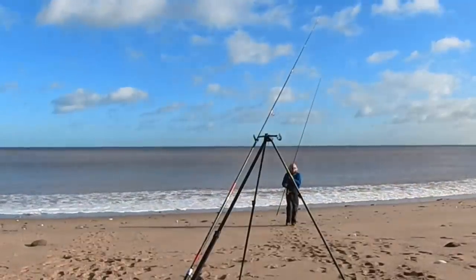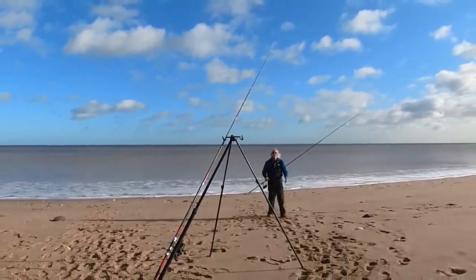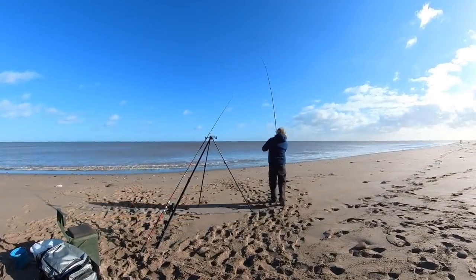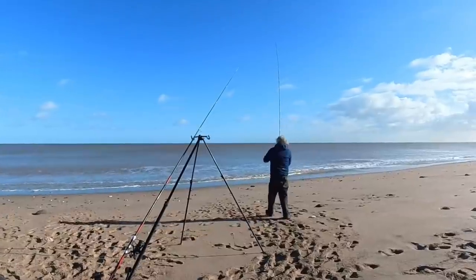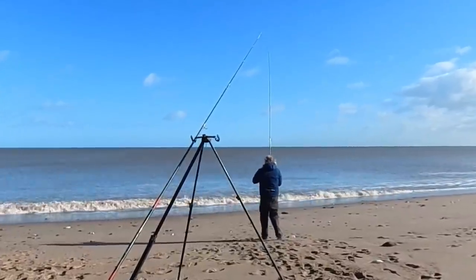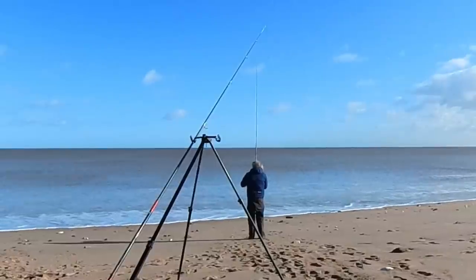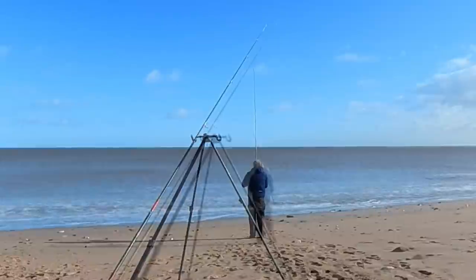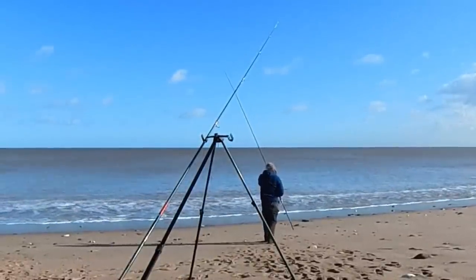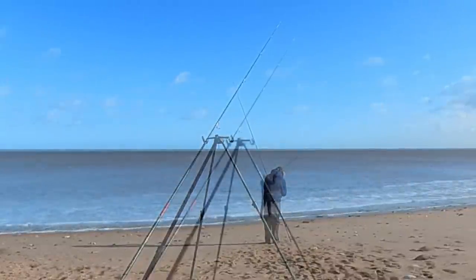Now that's two bites in a row when I think I've got something on, but there's nothing to show for it. Is this third time lucky? No. Unfortunately, if there was something there, that's come off as well. The bait doesn't look damaged, so I can just realign it and send it back out.